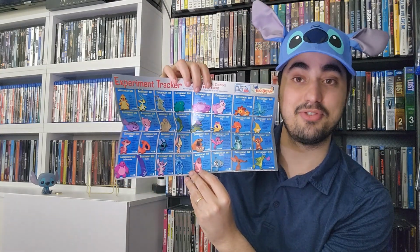Eventually you guys will see the unboxing video of this DVD on the channel, and you guys will see how I freak out after I open it. But the main reason is because once you open this DVD, there is an experiment finder poster on the inside with Stitch's experiment cousins. That's the poster, and this is the experiment finder.